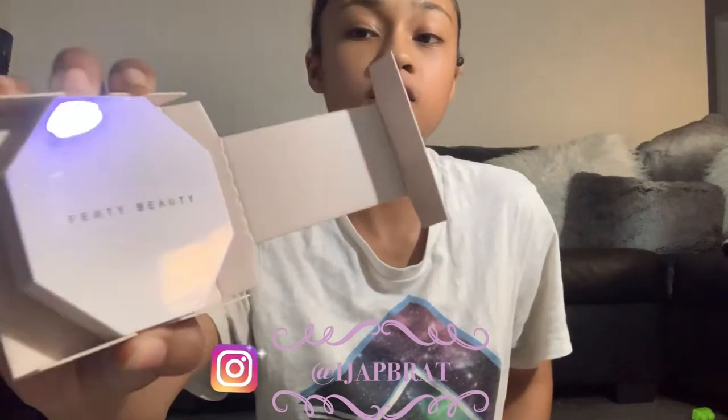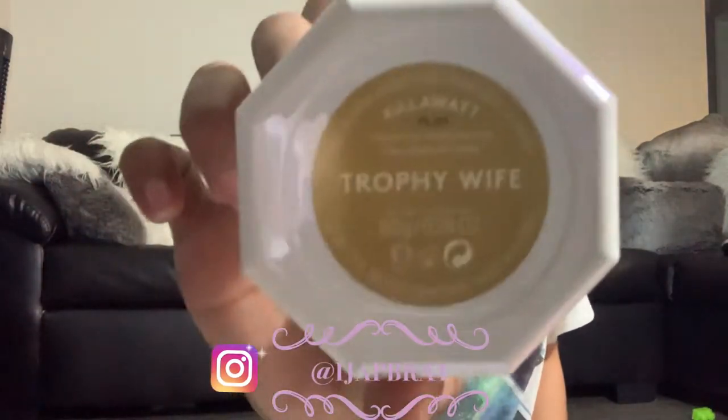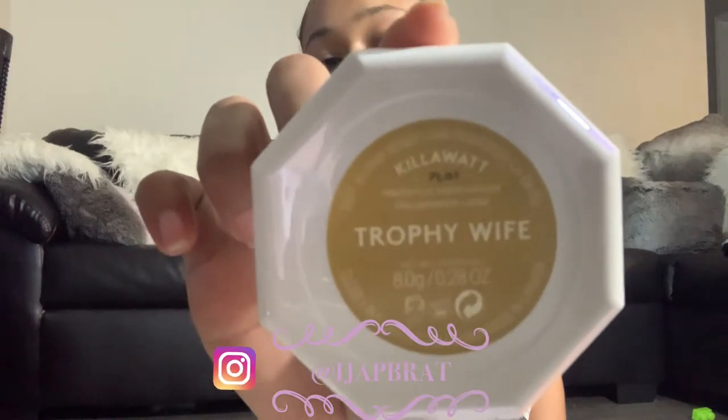Ooh, this is pretty. You guys cannot really see that, but like the light makes it stand out. But there's like little purple flakes. Not, I don't want to say flakes, but like glitter on here. But here's the color logo.